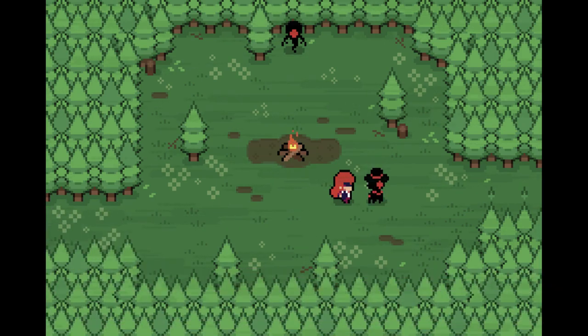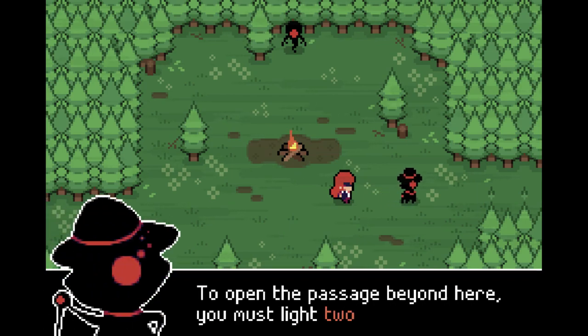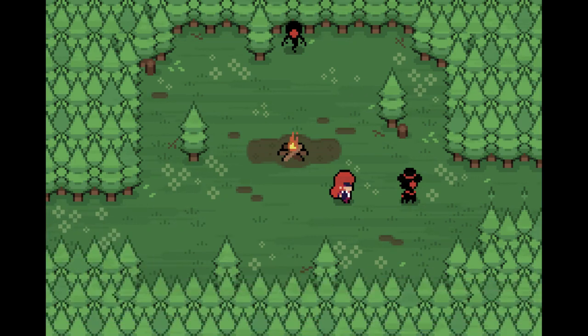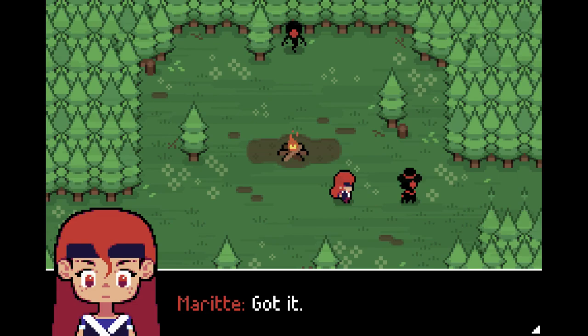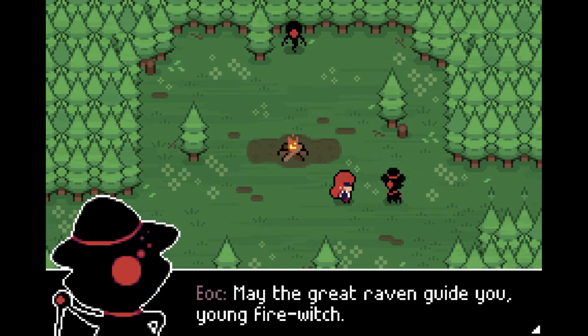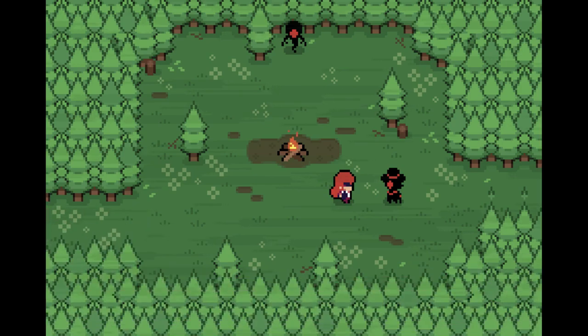There's just one thing. To open the passage beyond here, you must light two lanterns. A spirit residing within them observes all who pass through. Got it. May the great raven guide you, young fire witch.